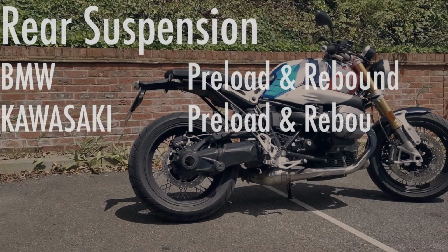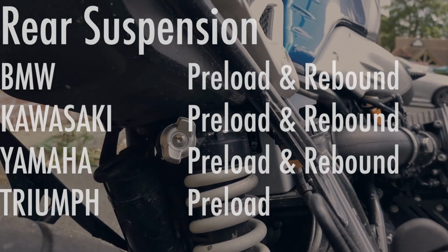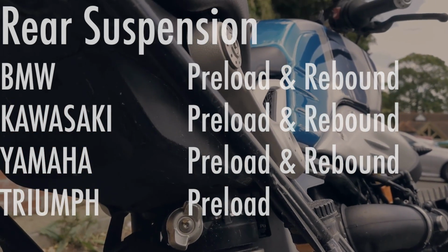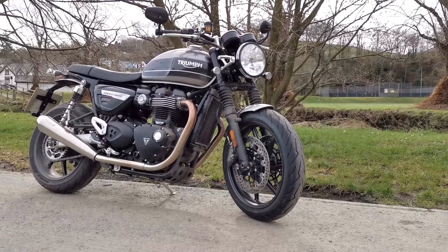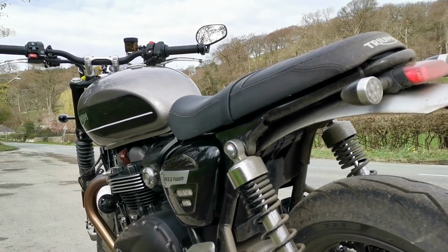And then it might seem unfair, but I'm actually going to put the Yamaha in next. It's not bad by any standards, but to the feel of it, it's just not quite as strong as the other two. And then the least impressive suspension is obviously the Triumph. You've got your twin shocks, adjustable only for preload. Again, not too bad, but not in the same league.